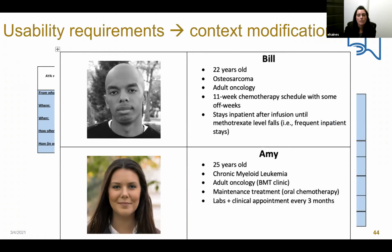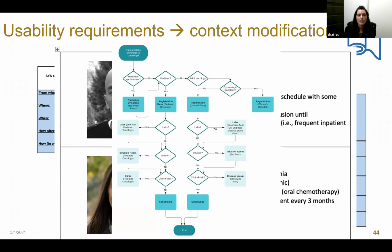And finally, we used a user-centered design method called scenarios of use to vet our delivery specification against the various types of appointments that AYAs might have, as pictured in this flow chart. So for example, one scenario of use included treatment and a clinical visit, while another scenario included just treatment.